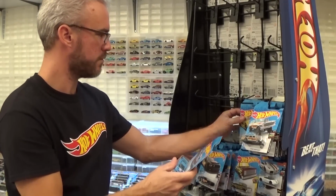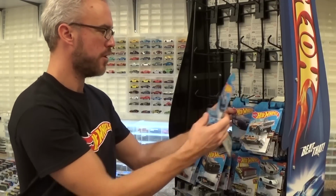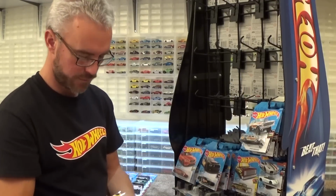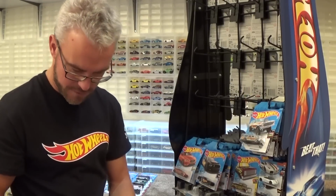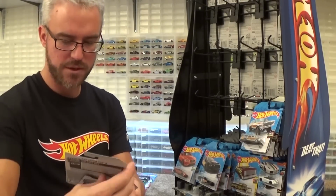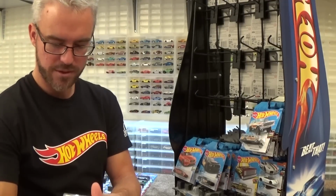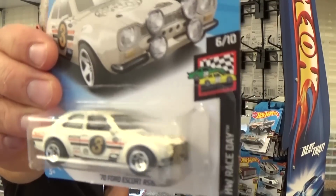Alright. Into the Hot Wheels Race Day cars. Got two pegs here of those. Fairly complete collection, I guess. But they're not really in order, so anyways. SRT Viper GTS. '70 Ford Escort. Perfect, nice little car.